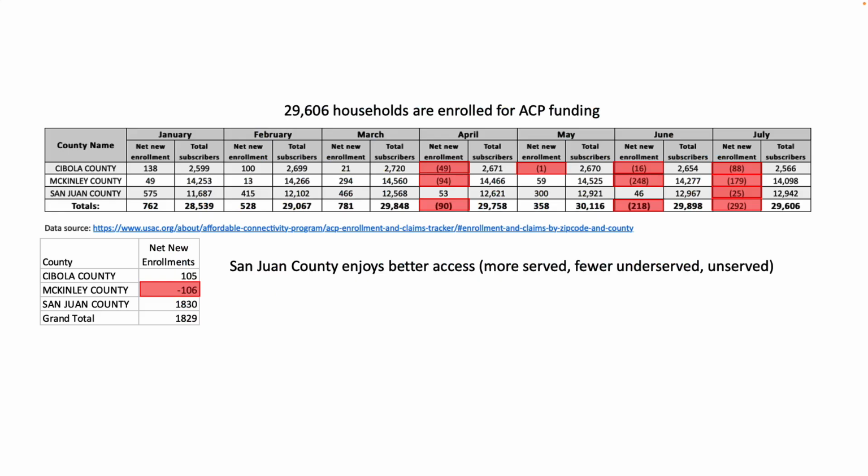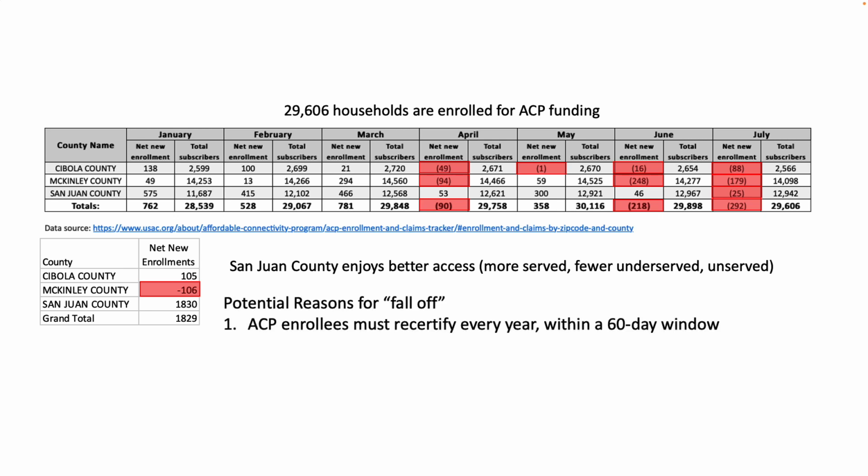When we looked at the 29,606 households that are enrolled in ACP, we also saw that there were some declines over time. The reasons for this fall off: first of all, some of these folks signed up last year, and if you don't renew every year within a 60-day window, you fall off. We think that's what happened in a large part of these cases.